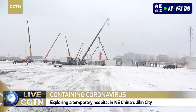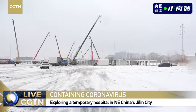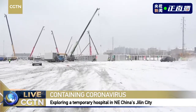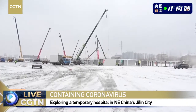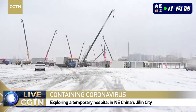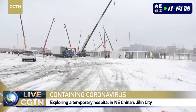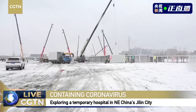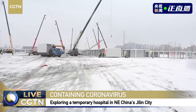They are relying on those crane towers. They just assemble different pieces together, and later they will move in the different equipments. And I heard that within each room there is a bathroom and a toilet. Is that correct? Yes. We will make sure that each room has a toilet. And we are relying on electricity for heating.